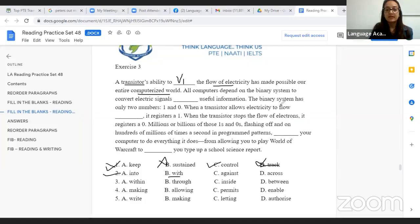And then they say the binary system has only two numbers, 1 and 0. When a transistor allows electricity to flow ___, it registers a 1. When the transistor stops the flow, it registers 0. So when the transistor allows the electricity to flow within, flow through, inside, or between. To flow through is the answer. Flow through means pass, when it does not stop it. So flow through means it passes, that is 1. And if it stops, it is 0. So flow through is kind of collocation to say pass.